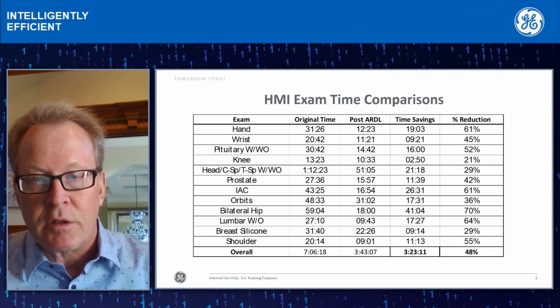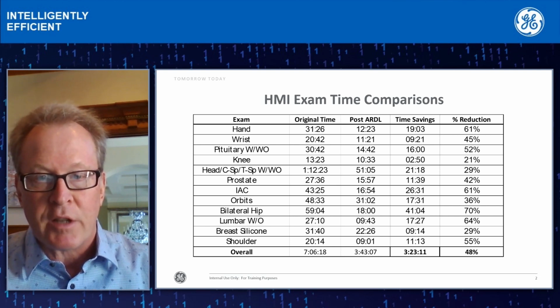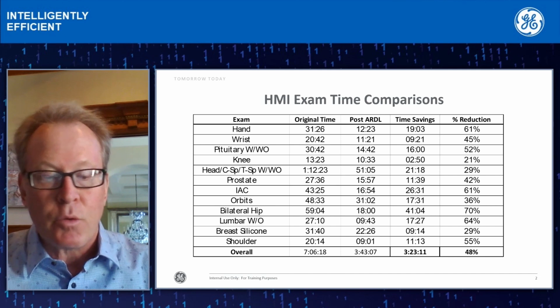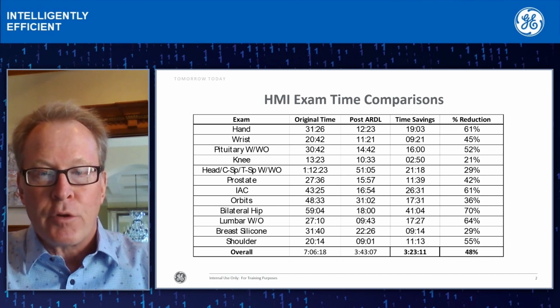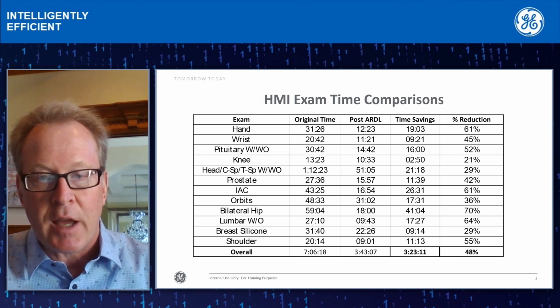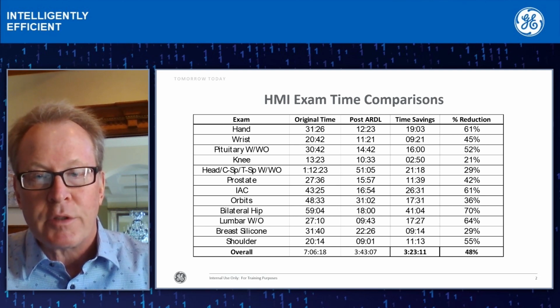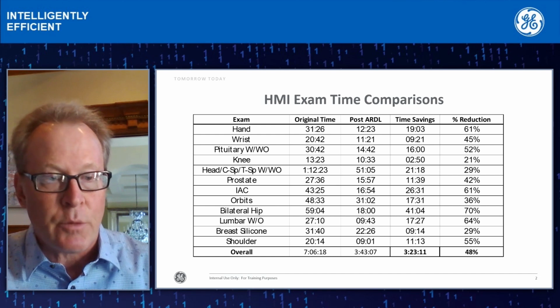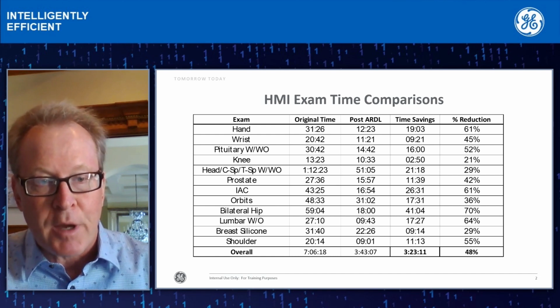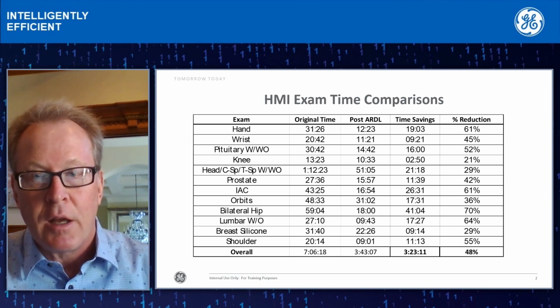MRI of the hand, original scan time of 31 minutes down to 12 minutes for a 60% reduction in savings and better image quality. One of our first patients was a pituitary scan. Again, 30 minutes, 40 seconds on the same scanner. We scanned the patient in January. We scanned them again that first day of imaging with a 14-minute and 42-second scan time, so a 52% reduction. And when I sent those images to my neuroradiologist, I immediately got a phone call to ask what in the world had happened. It was the prettiest pituitary scan she'd ever seen.